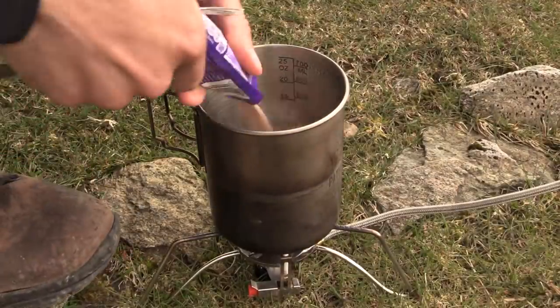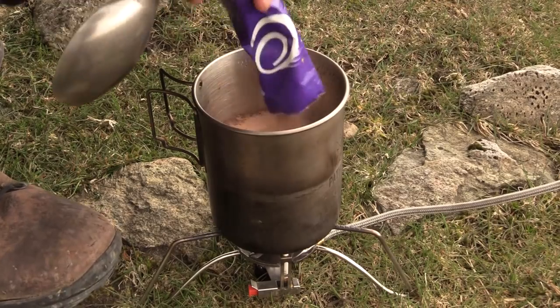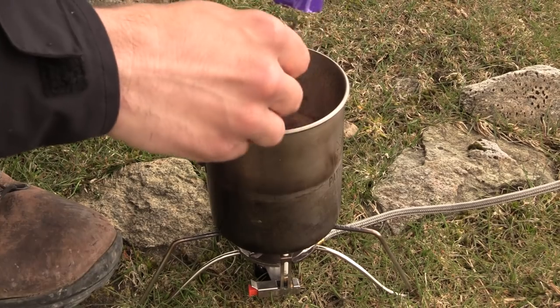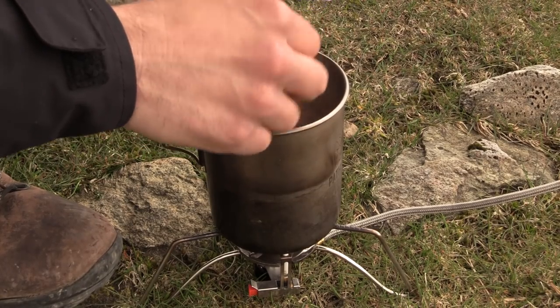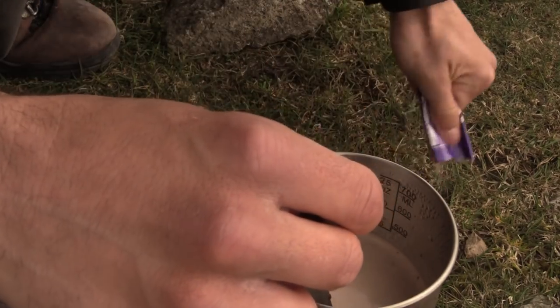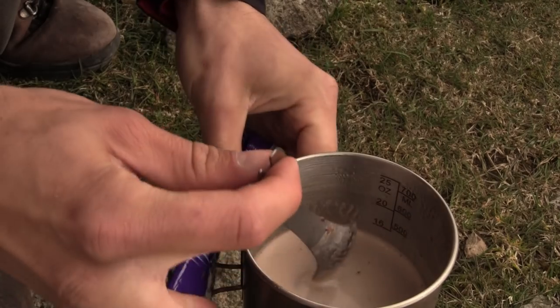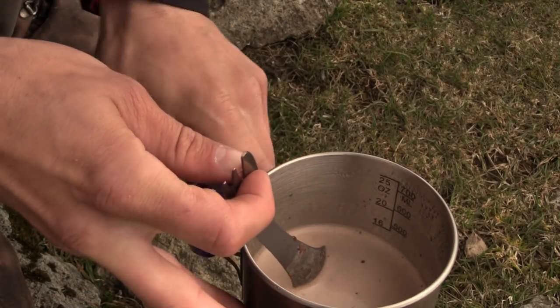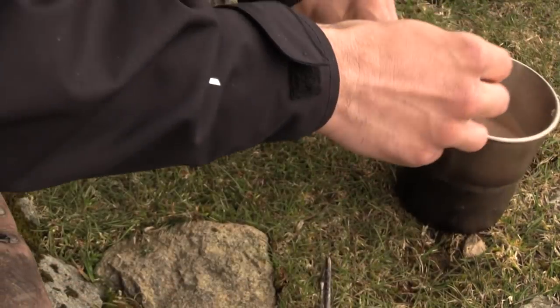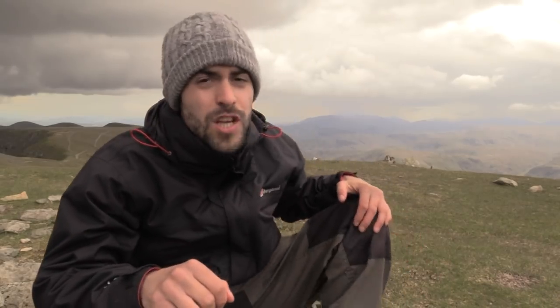Oh yes! Best bit about mountain hiking is the epic hot chocolate that you get after. Just gonna take it off the stove. These handles are quite hot, so I'm gonna use the wrapper. There we go. Tell you what, guys, as soon as you get to the summit and you don't walk around a lot, your core body temperature just plummets really fast. So got my hat on now.